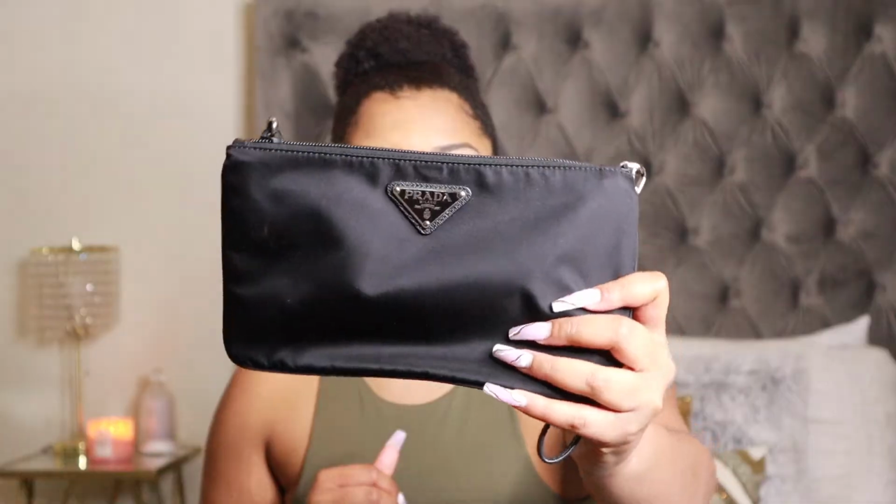So I actually want to show you guys some of the items that I grabbed from outlet stores. And the first thing that I want to show you guys is my little Prada wristlet. Like, look at her, she is so cute. So I actually bought this bag when I was in Chicago and I got to visit the designer outlet store, and I can't remember the exact price because I do not have the receipt anymore, but I paid under $200 for this bag, brand new.